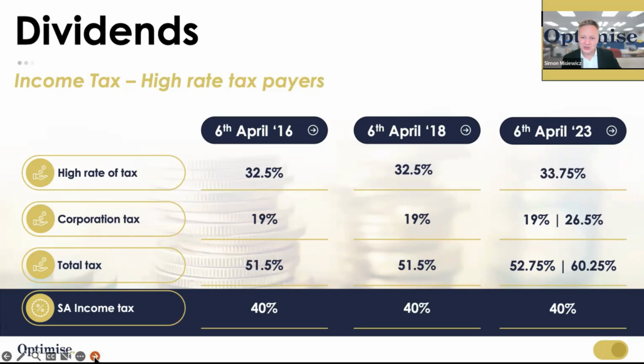Again, please do tell me in your comments box below how you feel about this, because I look at these numbers and I think 60% tax, really, in this country? No, that's crazy. So again, let's just look at high rate taxpayers taking money out of the limited company in the form of dividends is paying 32.5%, but that's increasing to 33.75%.